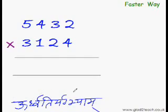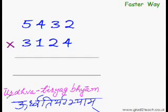I'll put it in English as well. These dashes at the top of the vowels mean that you have to extend the sound of the vowel. So therefore, you'll read it as Urdhva Tiryag Bhyam. There is a very important reason behind my telling you the original Sanskrit name of this amazing technique.